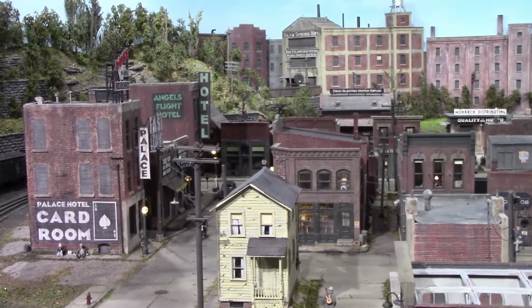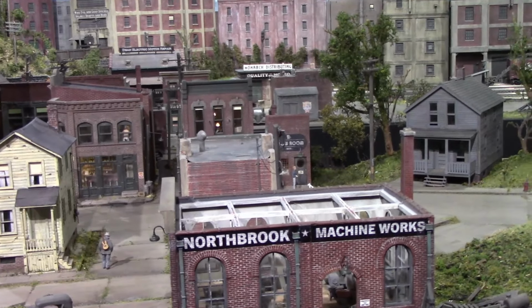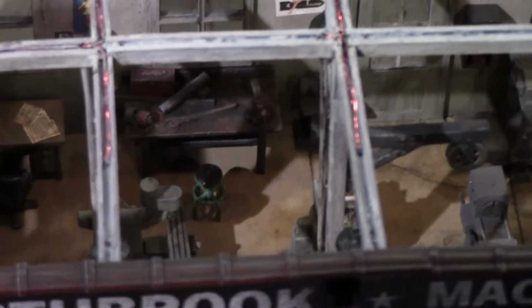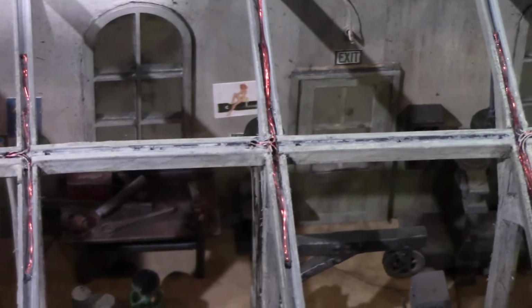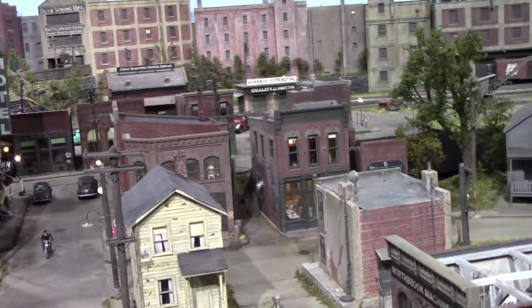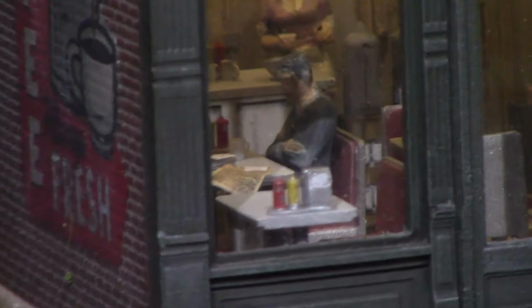LEDs. The machine tools in there are 3D printed, like the lathes and stuff. Oh, that's nice. The shelves are all done with my resin printer. The little table lamps in there, I did all that with my resin printer. I can move this stuff around too if you want to get different shots.